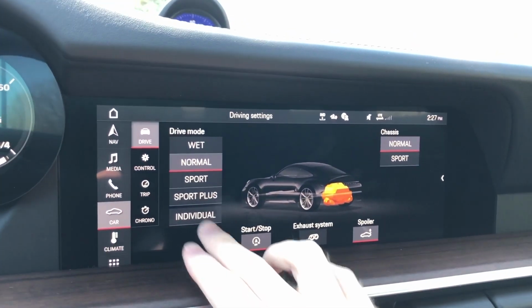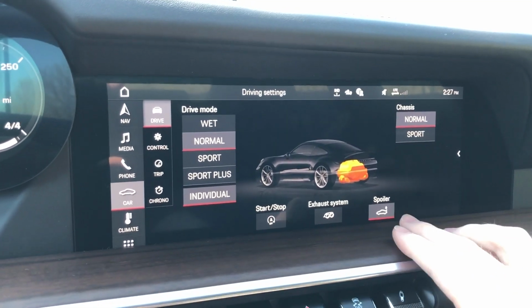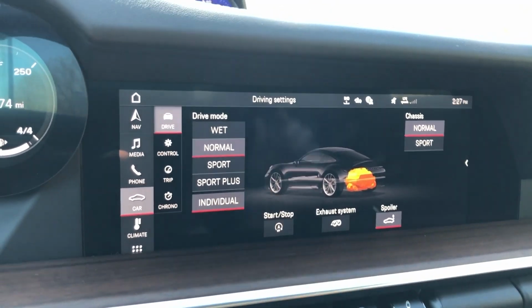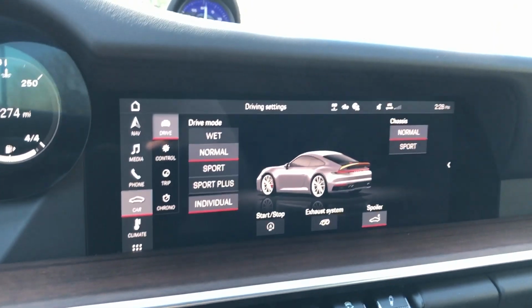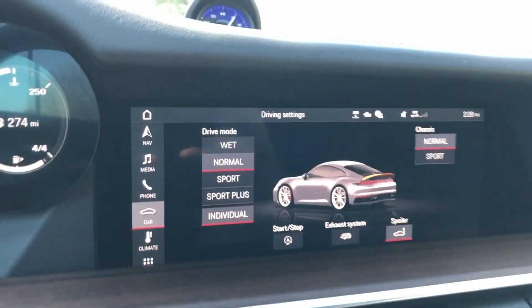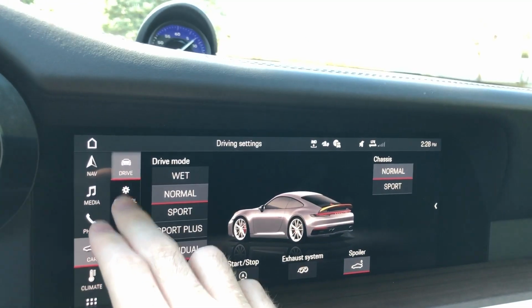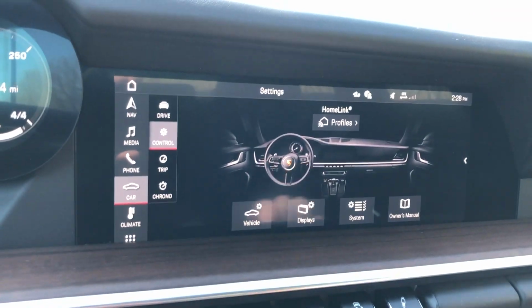What you can actually do here is enable some of these and then hold the individual key, and that will save it as your individual settings, and every time you switch it into individual mode, it will go right to there. However, you have some more things over here. So let's see what else we have.